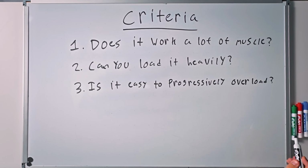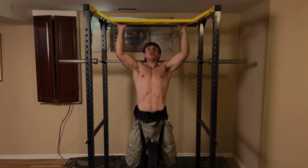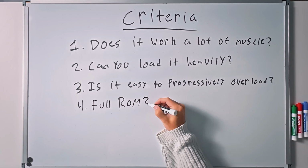So you want to focus mostly on movements that are easy to get stronger at over time, because as a natural man over 40 who's not taking steroids, no enhancements, there's a very strong relationship between muscle size and muscle strength. So basically, your Polaris star in the gym is to get as strong as possible on the exercises that you're choosing to prioritize. Obviously, in order to get really strong, you need to choose exercises that actually allow you to get very strong over time. Now, the fourth criteria is, does it take the muscle through a full range of motion?